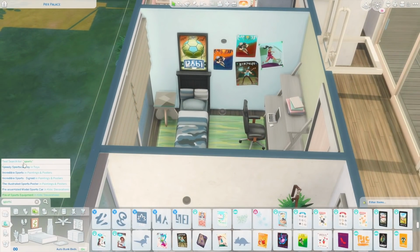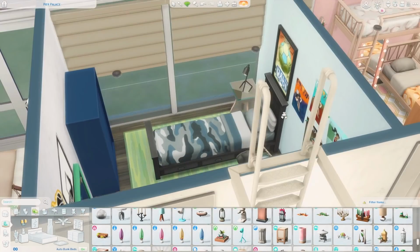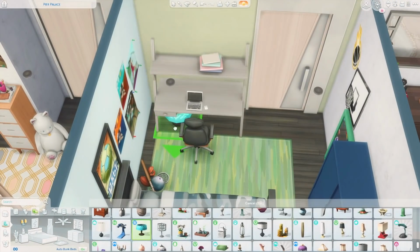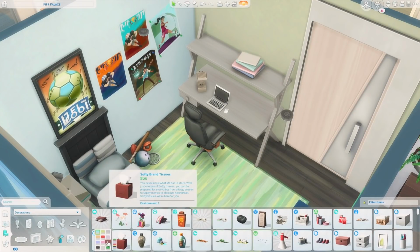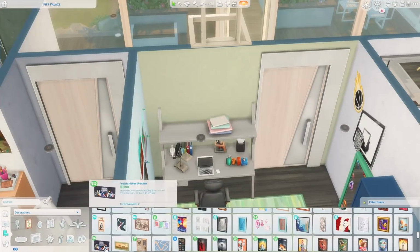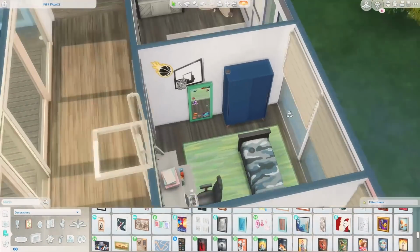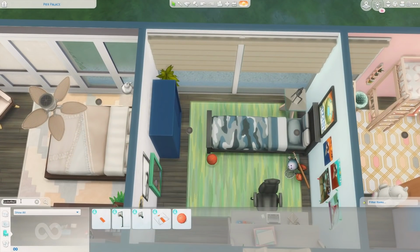So on the first bedroom, it was pink and yellow, and then in this bedroom, it's blue and green. So whatever your Sims preferences are, you can assign the rooms accordingly. Also, you can change up the color scheme if you want to as well. You can keep the furniture the same and just change the color scheme. I feel like that'd be really easy to cater to your own Sims needs.